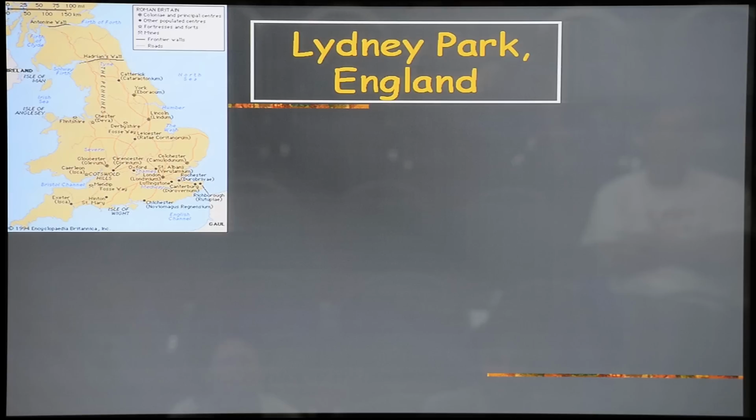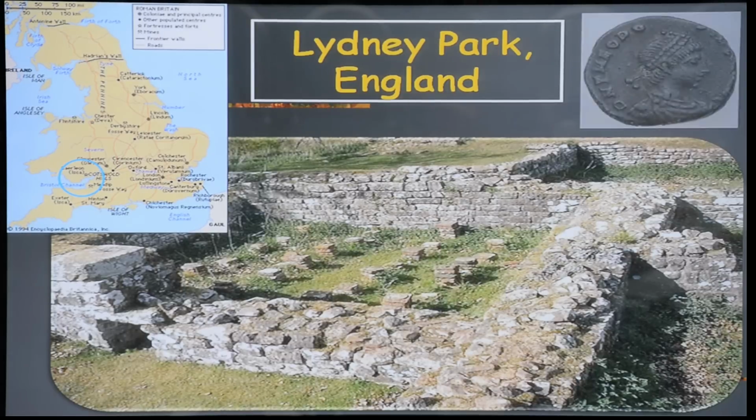Now, during the excavations in the early 1900s, they found a temple floor. This is the foundation for it. The emperor who was in charge was Theodosius Caesar, and that is his coin.